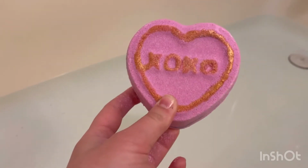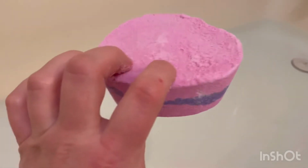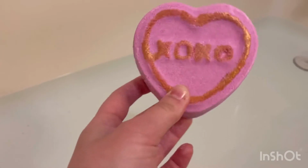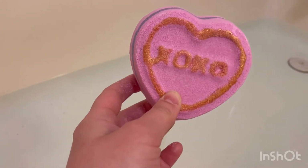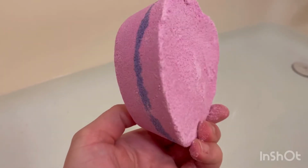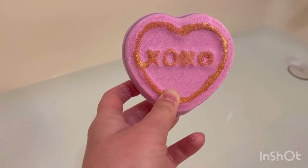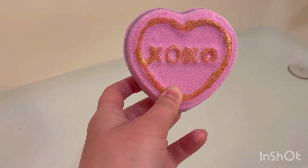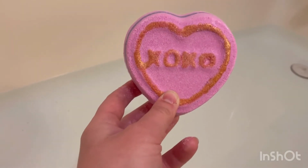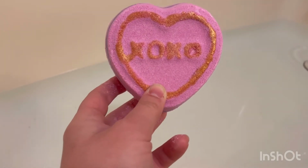It has the mica gold and the word XOXO kind of crumbling because it's been shipped to me, and people are not being very generous. Has the purple and the pink in here. And the mica, it looks so cool. Even though it's a little bit crumbly, still looks amazing. This one is a necklace collection. So let's put it in the water and see how it turns out.